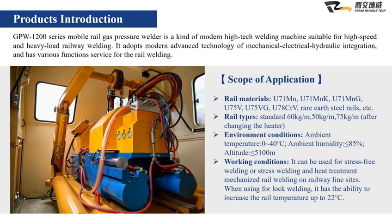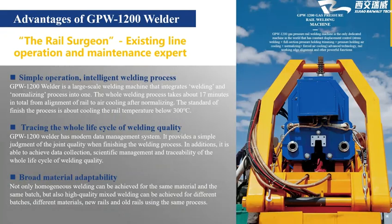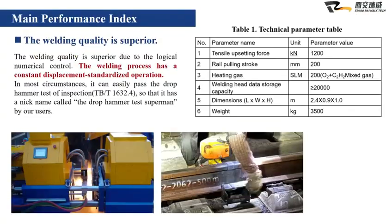Series Mobile Rail Gas Pressure Welder is a kind of modern high-tech welding machine suitable for high-speed and heavy-load railway welding. It boasts advantages such as easy operation, intelligent welding process, tracking of the entire life cycle of welding quality, and broad material adaptability. The welding quality of this welding machine is excellent.